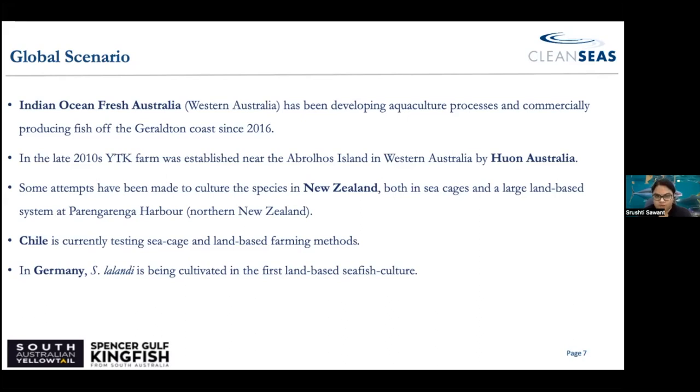But unfortunately, last year, the owner decided to stop commercial production because of some laws that had been changed in Western Australia. She did not find it feasible to continue with the process. So unfortunately, that was cut down. She eradicated her entire broodstock, which is unfortunate, but hopefully something else could be beneficial for her.